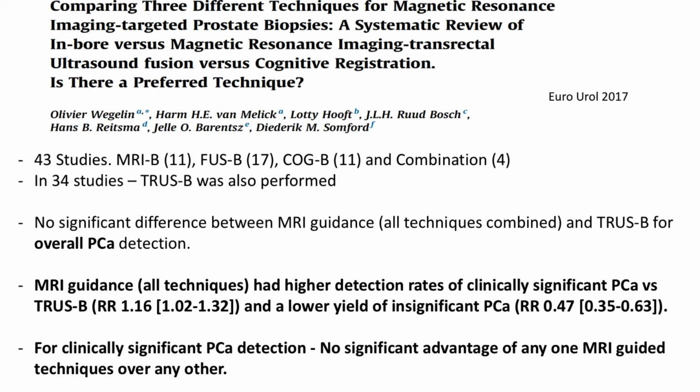They looked at 43 studies. They included studies with MR-guided in-bore biopsies, fusion biopsy, and cognitive biopsy, as well as combinations. Most of the studies also had a TRUS biopsy to compare with. They found that there was no significant difference between any of the MR-guided techniques versus a TRUS biopsy for overall prostate cancer detection. However, the MR-guided techniques had a higher detection rate of clinically significant prostate cancer versus the TRUS biopsy, and a lower yield of insignificant prostate cancer. So the same themes keep coming up. But for clinically significant prostate cancer detection specifically, there was no significant advantage of any one of the MRI-guided techniques over the other.